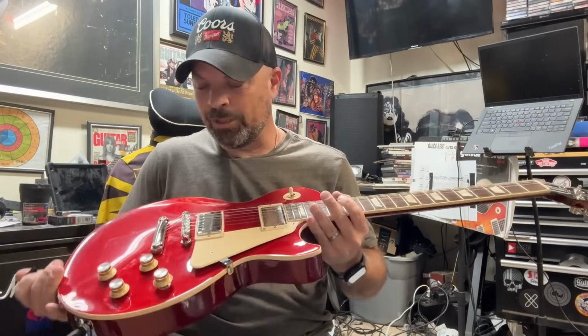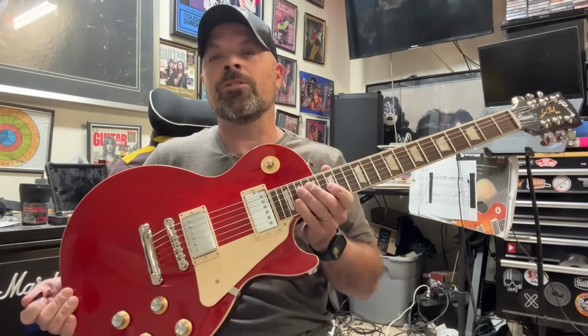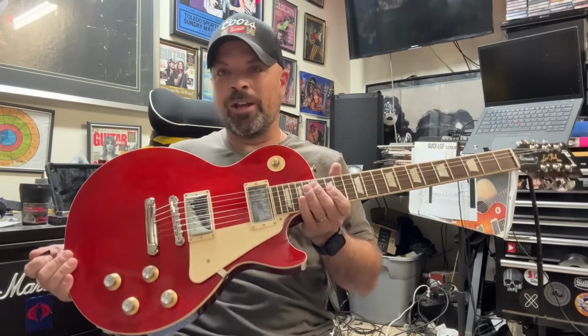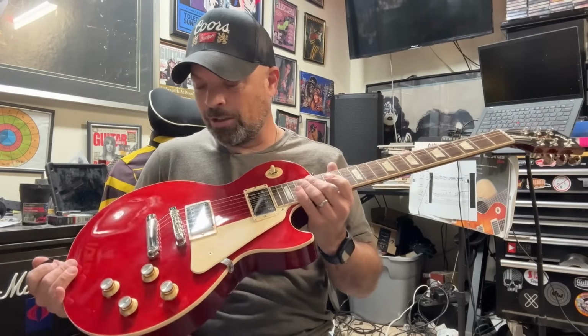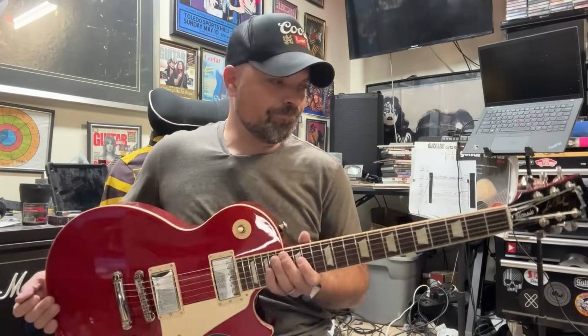This one too, I believe, is either weight relieved or chambered at some capacity, because it is nowhere near as heavy as the 2003 that I have. I think that one weighs like 11 pounds or something. I mean, it's a beast. This one I only think weighs like 7.5 or 8 pounds, so it's actually really light. It's comparatively, for a Les Paul, easy to stand up with. It doesn't kill your shoulder.